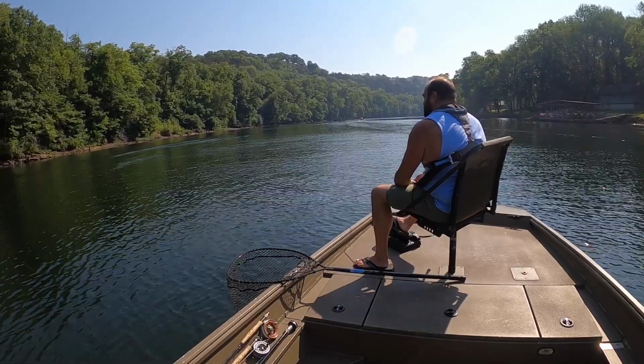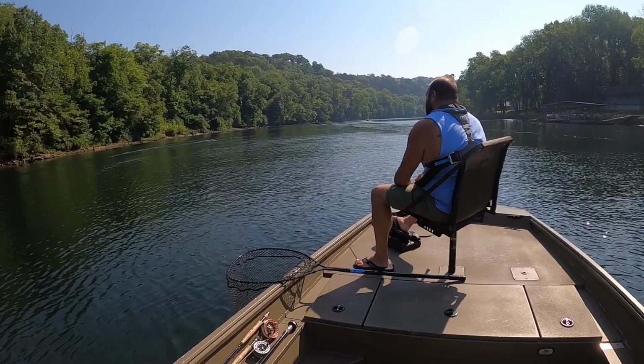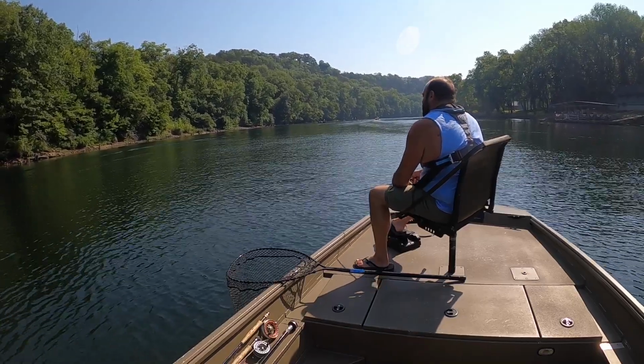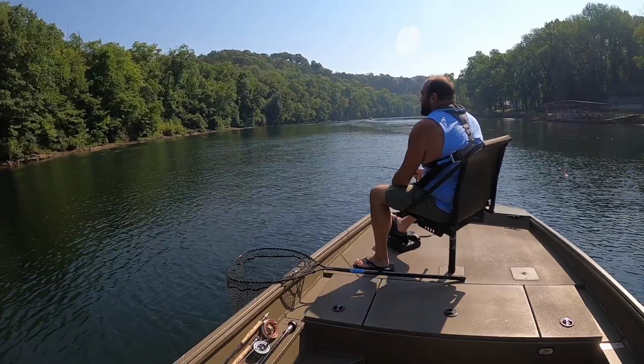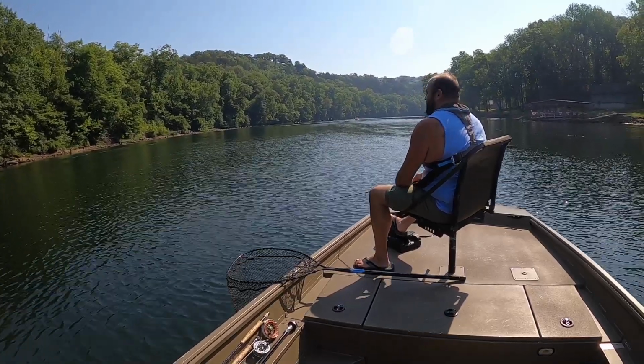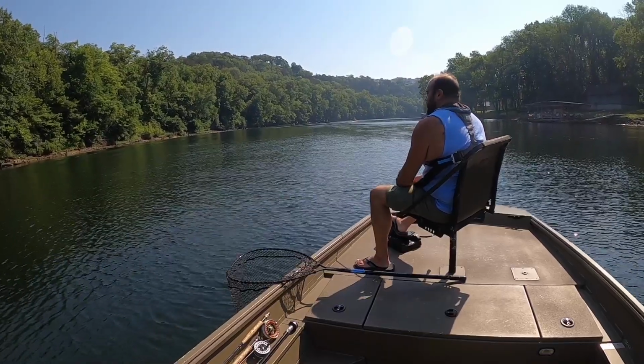All right, well, I got a feeling if there was a jig bite happening over here, I at least got a bite by now. So I'm gonna probably call it a day. Got to see what one fish looked like today, at least.